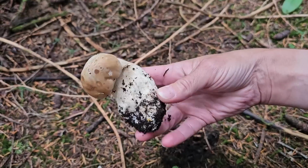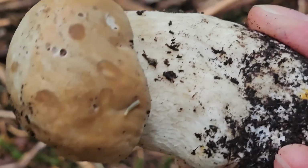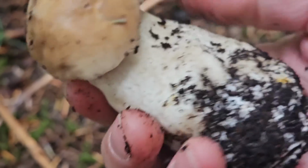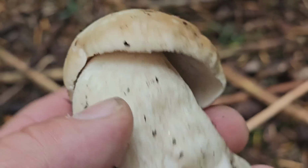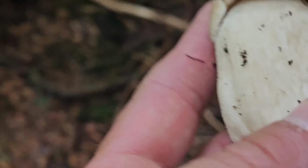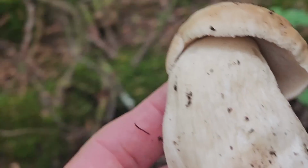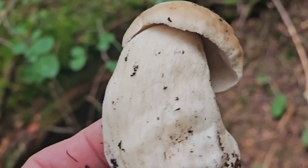Oh yeah. Boletus edulis, or the porcini. Look how perfect and young, bug-free. That is gorgeous. So they're out. See that sponge surface under there? Sometimes you'll find a couple of them together, but oftentimes just chilling alone. That's great.